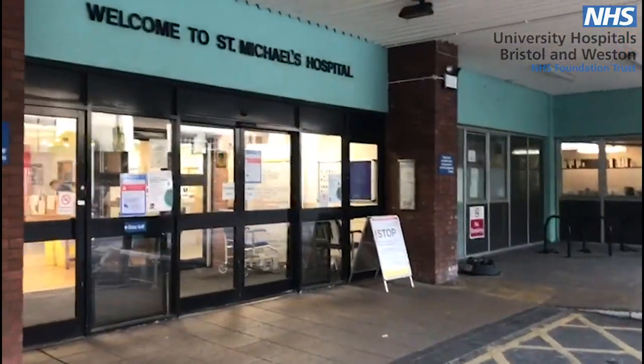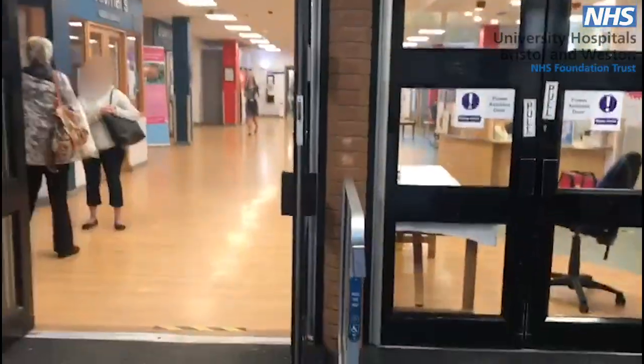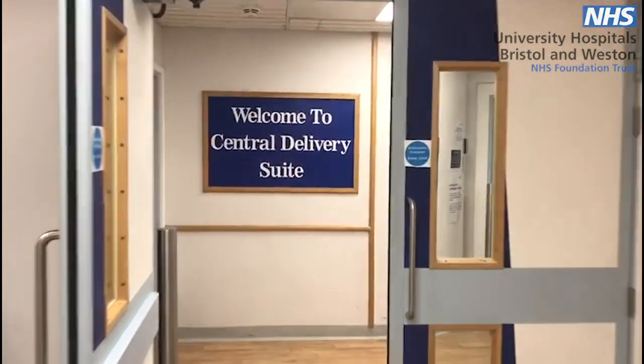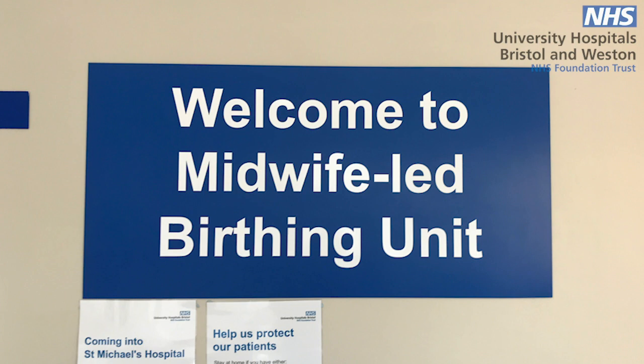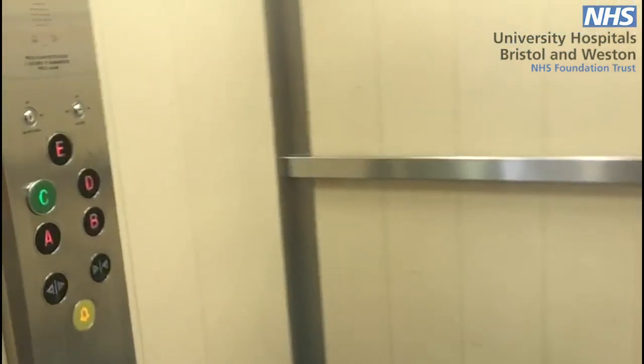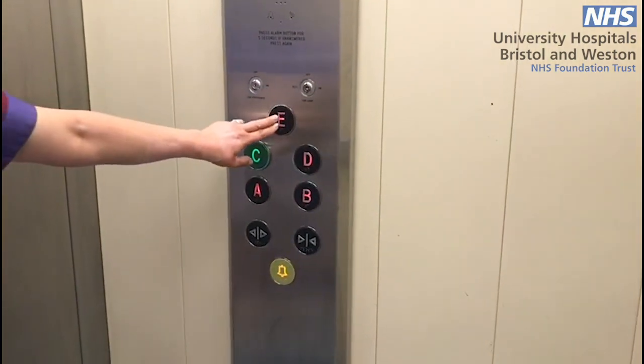Parking is currently free at St Michael's in the car park opposite the main entrance and also underground. Central Delivery Suite is located on level C, which is on the same floor as reception. If you need to access the midwifery-led unit, scanning department, antenatal clinic, or ward 73 and 76, these areas are located on level E. You can access level E via the lifts or stairs located in the main reception area.